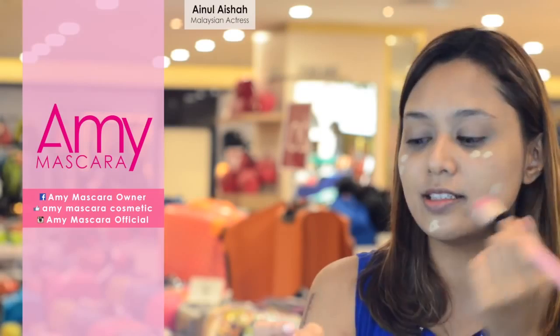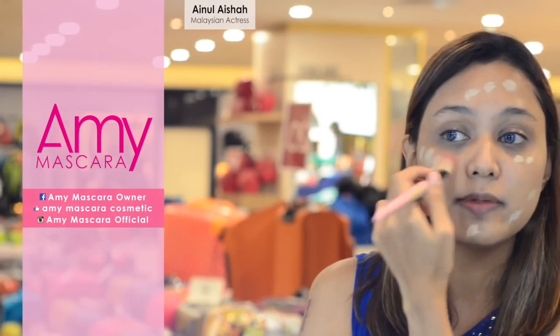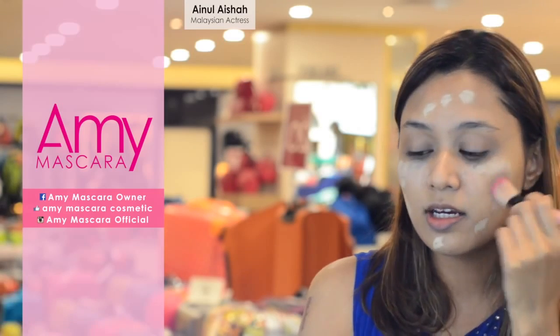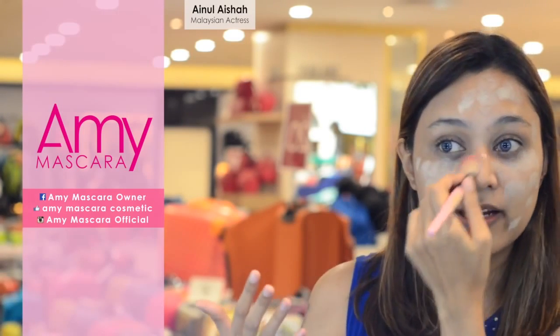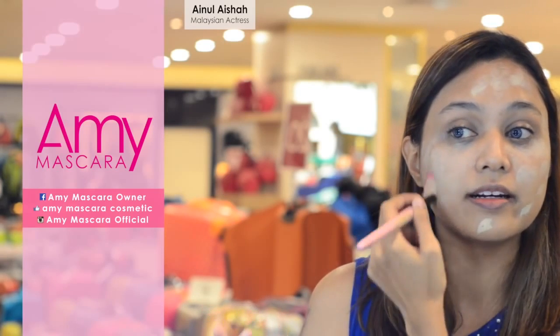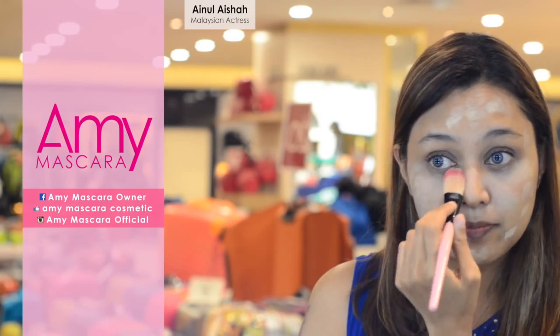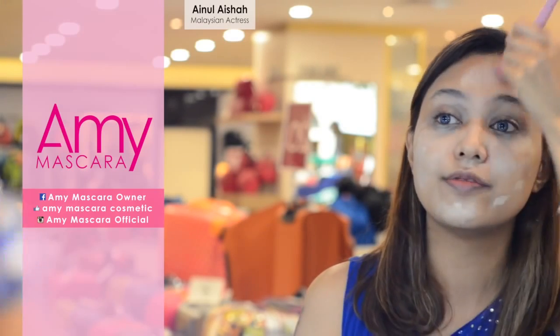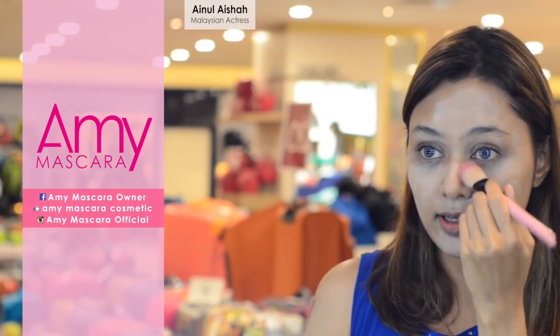Sebelum I cakap lebih banyak pasal BB cream ni, kalau boleh, you just pakai BB cream tanpa pakai bedak. You memang dah nampak naturality when you go out, you know. Semua benda dah boleh cover. Dia nampak flawless macam dah pakai bedak. So you don't really have to wear powder anymore. Okay, apply it.